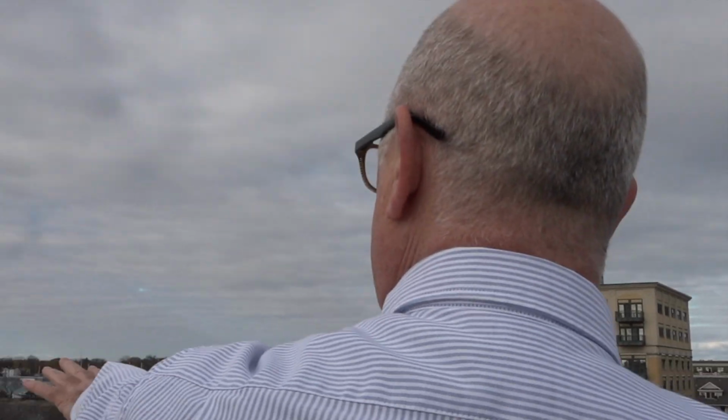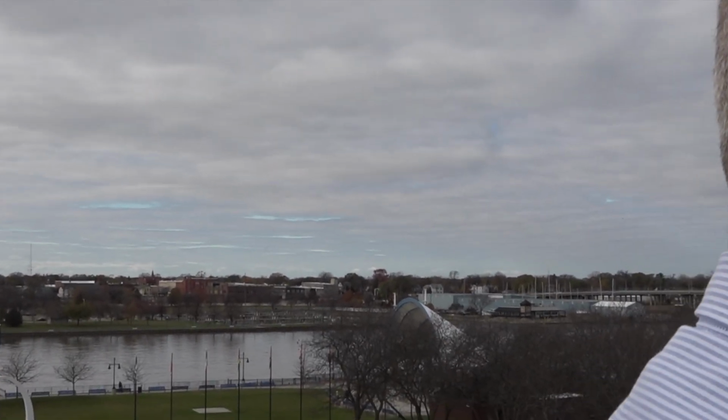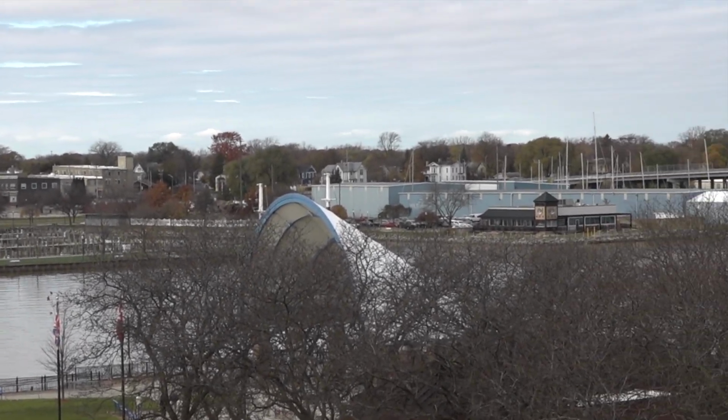But I love the view. In fact, whenever there's concerts going on down in the park, this is a great place to be. We've been trying to figure out other ways that we can use the deck. So maybe we'll have little get-togethers up here, but we do want to expand the use of the deck in terms of special events, and even historical panels.